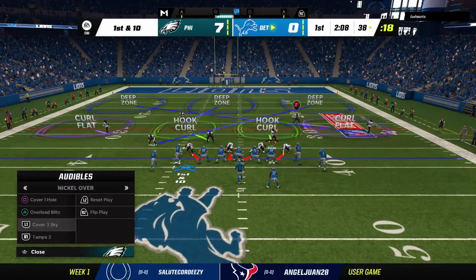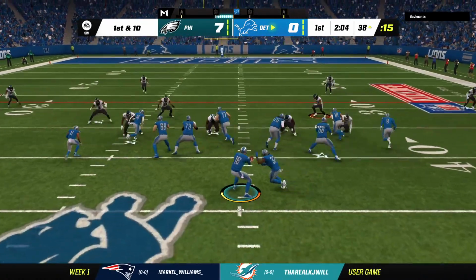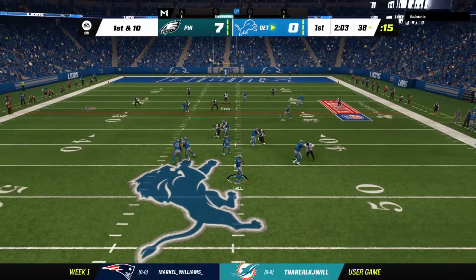So here's a 1st and 10 at the 38. A play fake for Swift. Now Goff.